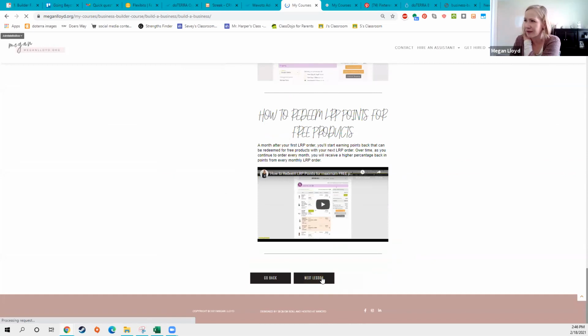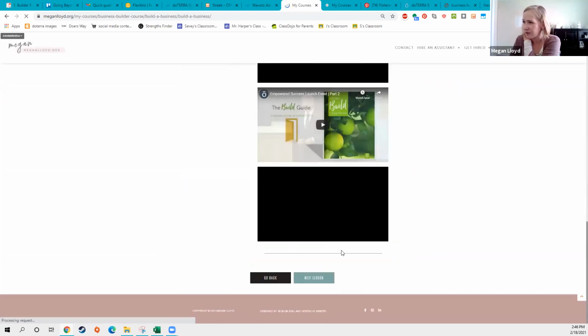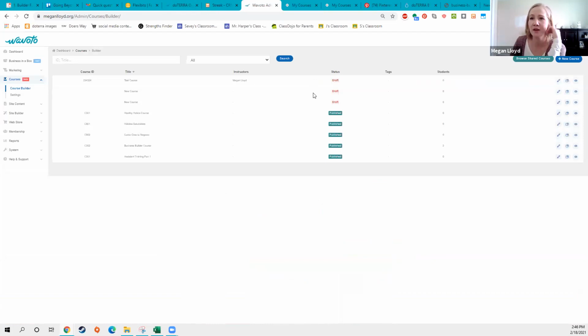They will usually have a button underneath here that says, let's see, it might be in the other course, but they're not doing it here. There's a button at the bottom that you can add that says, did you complete this assignment? And then they just click a little checkbox that says yes. And if they complete that assignment, then you can view it in the back end.